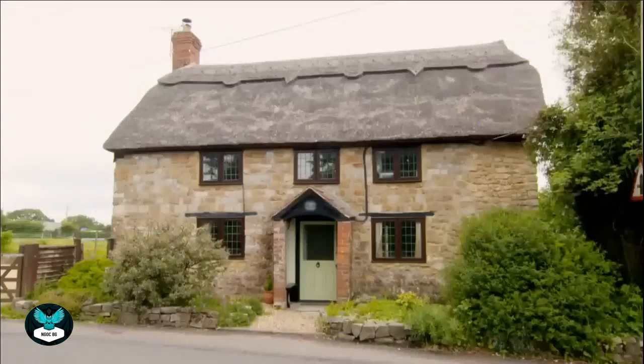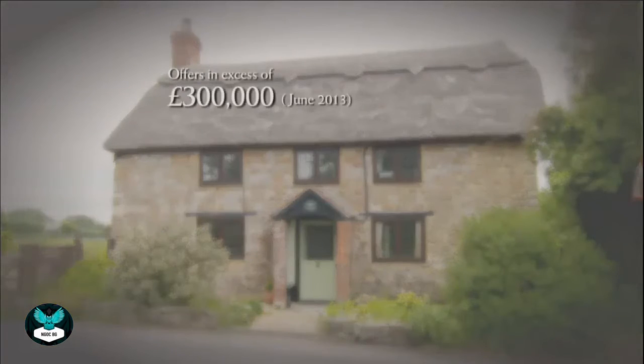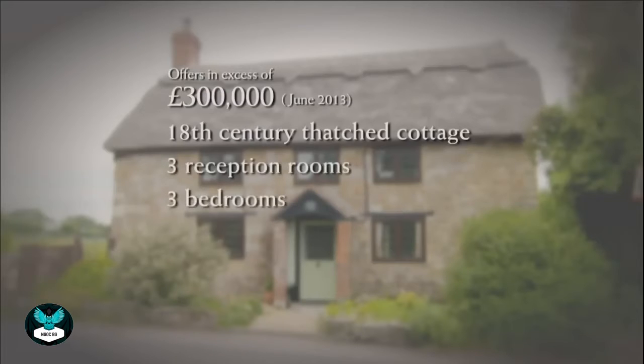Starting off considerably under budget for offers in excess of £300,000, the first property is a charming detached thatched cottage with a history that dates back to the 18th century. And with the right planning permission, there's money left over to extend and adapt the home to suit our buyer's family needs. But as it stands, there are 3 separate reception rooms, 3 bedrooms, and in the quarter acre of gardens there's a double garage and shed, so opportunity for Gabriel's writing room.